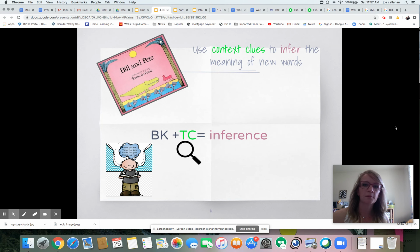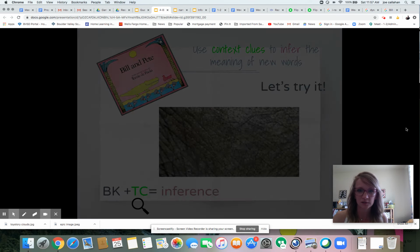All right, so now remember, when we are using our context clues to remember the meaning of new words, this is where we are merging and putting together that background knowledge that you have in your head with those text clues and the words and the pictures that you take straight from the text. Let's practice what this could look like.